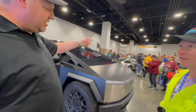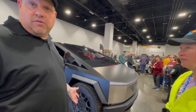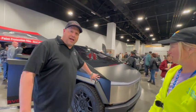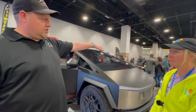And then the other side we did clear. So for right now, that's all we've done. We're going to probably still ceramic coat it. We're trying to figure out if we're going to do the whole car black or the whole car with the clear bra.